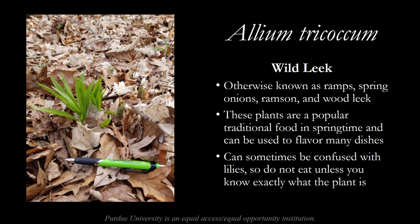Our next new plant is Allium tricoccum, otherwise known as the wild leek. It has many other names, including ramps, spring onions, ramson, and wood leek. This is a member of the Amaryllis family and the Allium genus, so it is a cousin to traditional garlic and onion that we cook with.